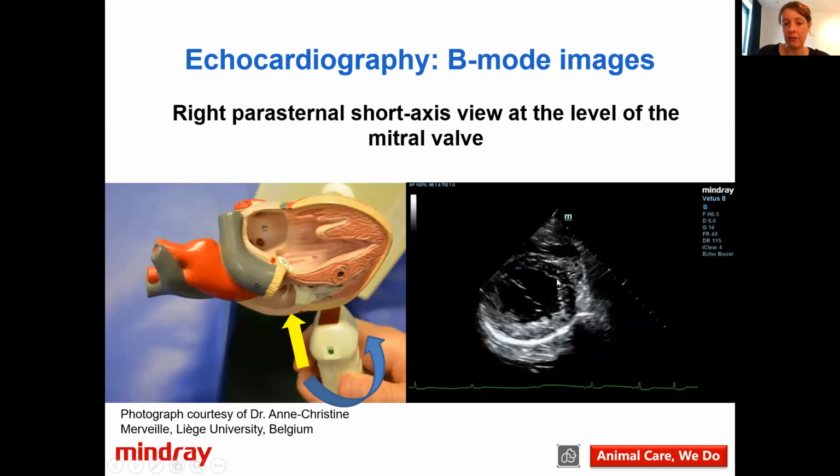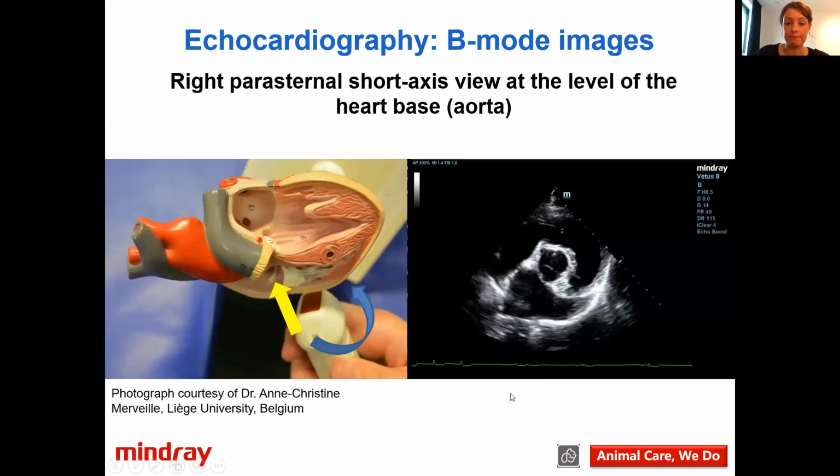So how does it look on the echo image? We have our left ventricle here, this is the lumen, and here we see the mitral valve. It looks a bit like a fish mouth. You can have a look at the mitral valve, see if it's thickened, for example, in dogs with mitral valve degeneration or bacterial endocarditis of the mitral valve. You could also put an M mode through it to see how the mitral valve is moving. So, an image to have a look at the mitral valve.